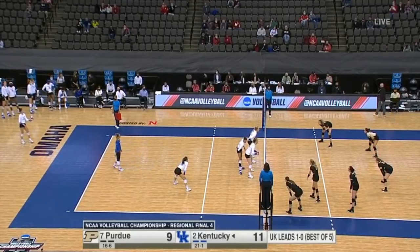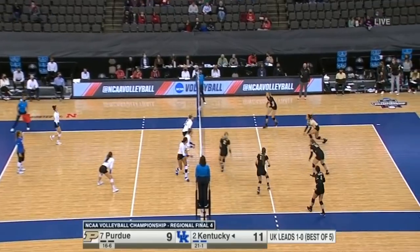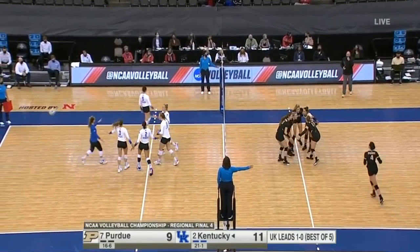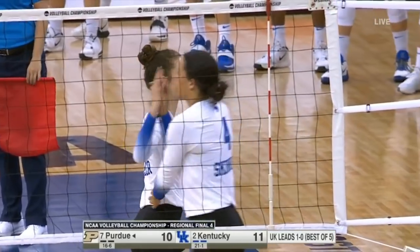Watch them moving Newton around a little bit. See what they do with her. Very tight second set, back and forth, and Walker misses the serve, so Purdue back within 1.